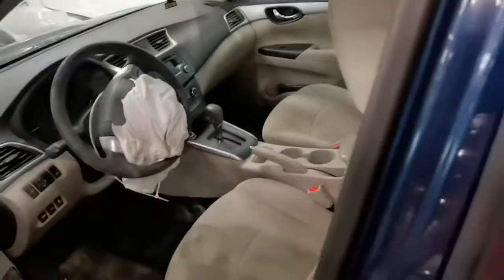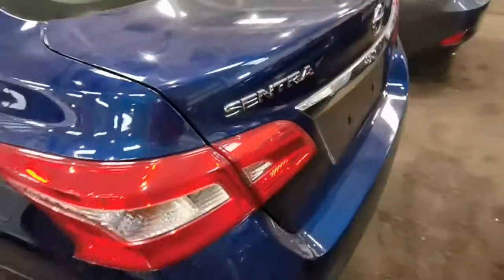Inside look. Airbag open. This is the inside look. Car back look.